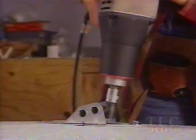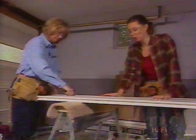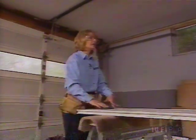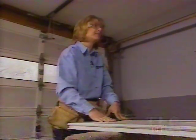The second section's hardware goes on just like the first, and the manufacturer even numbers the hinges so we know where they go. The lock assembly goes here on door section number 2. Now, if you're not installing an automatic opener, this is what would secure the door. But if you are installing an automatic opener, you want to remember to keep the lock in the open position so that you don't cause damage to the door.